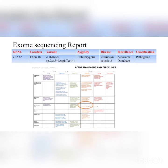Next slide. Keep on clicking thrice. Again, click. So basically, as per the ACMG criteria, we found this to be a pathogenic one, because protein length changing was there, and the computational evidence, the in silico analysis, also showed it to be pathogenic. Apart from that, it was absent in population databases. Next slide.